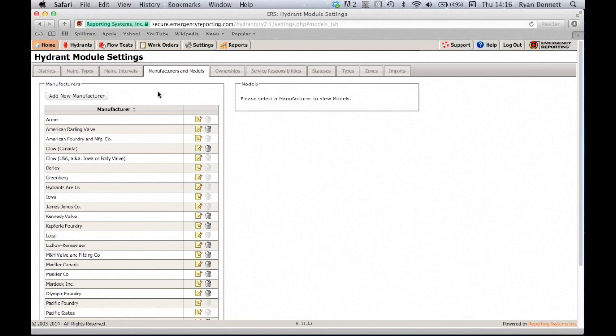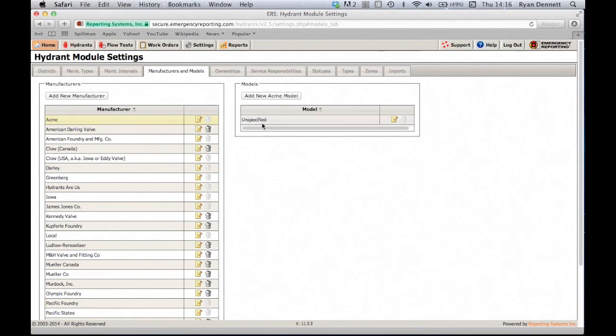Next tab, manufacturers and models. This could be something that you choose to use or not, but what you can do is, once you've added a manufacturer, if you select that manufacturer, you can now add a specific model of hydrant as well.